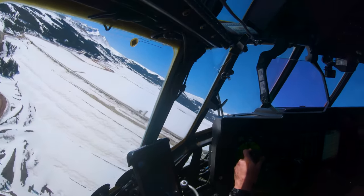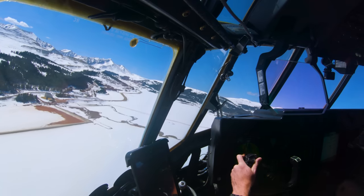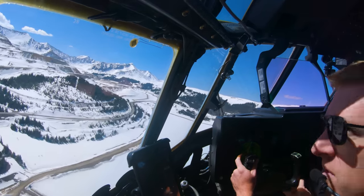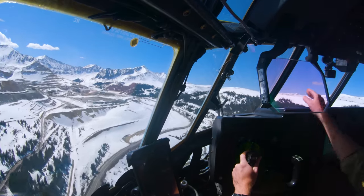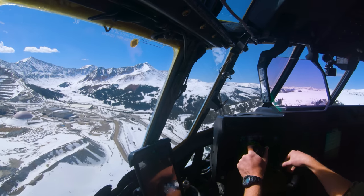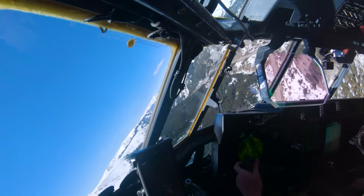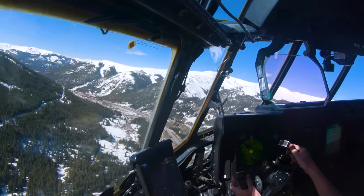Is this a quarry or a lake? I think it's a lake. Well, I guess, I don't know. There's a quarry. Yeah. It's a big one. Let's see, any power lines? Bank angle. No, it's coming back. Generally I'm kind of hugging the tops of these valleys.